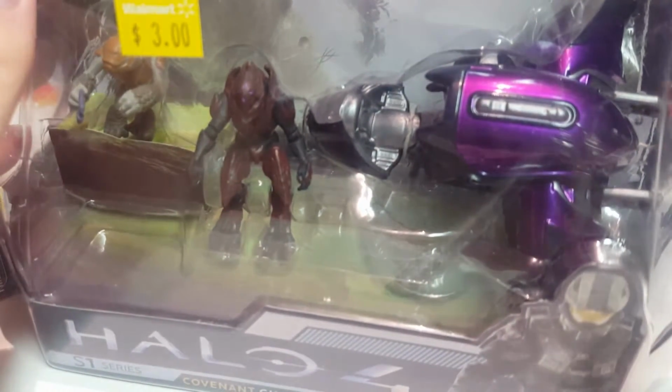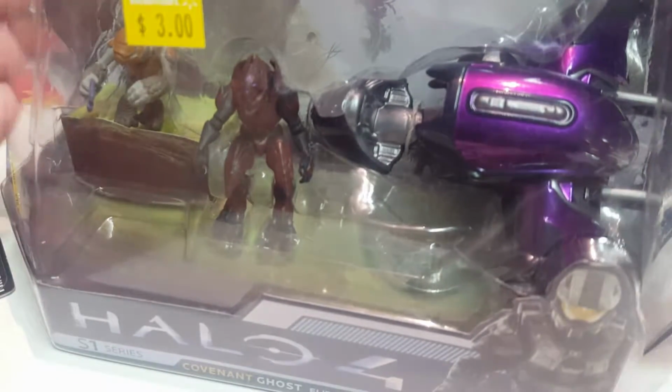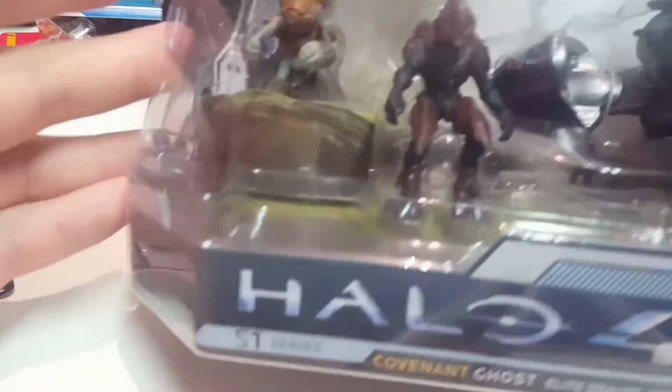Compared to the Hot Wheels version, I think this one's a little better. It's also a little bigger, and you get all the stuff with it. It's a good price. Let's see, what else did I find?